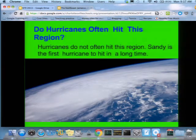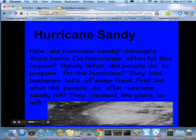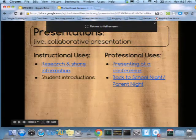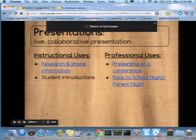And each student was able to make their own slide all at the same time. They didn't have to wait until that child was done with the computer for them to get the presentation. Then they work on their slide. Everyone was working at the same time. It becomes efficient because of that collaborative aspect. I have seen students do introductions of themselves at the beginning of the school year. So they'll work on a little presentation to give to the class where each student will be able to introduce themselves to their class. Professional uses, presenting at a conference just like right now.